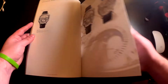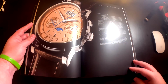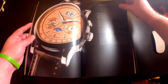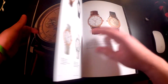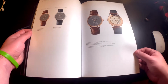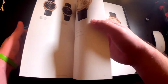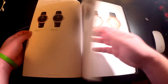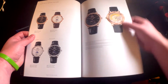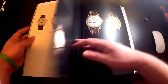The Saxonia. Little reading area there for you. This appears to be a little more classic of a design. It's a little simpler with the subdials. Oh, these are thin models, so I'm guessing the dressiest that they have in this category. Annual calendars.